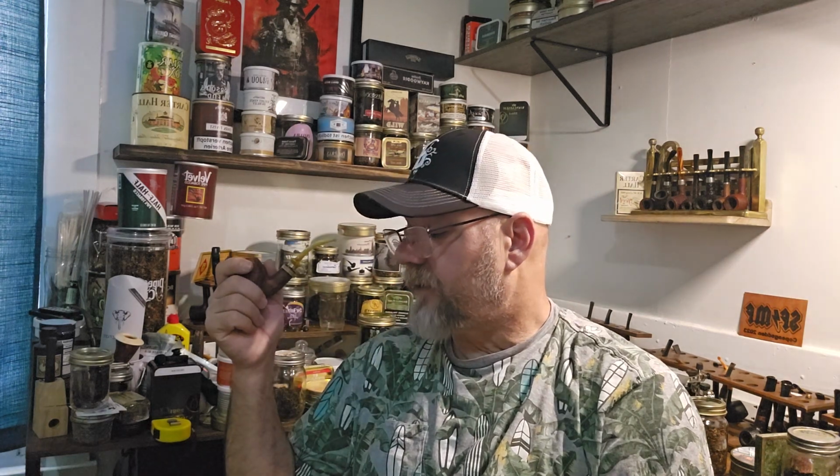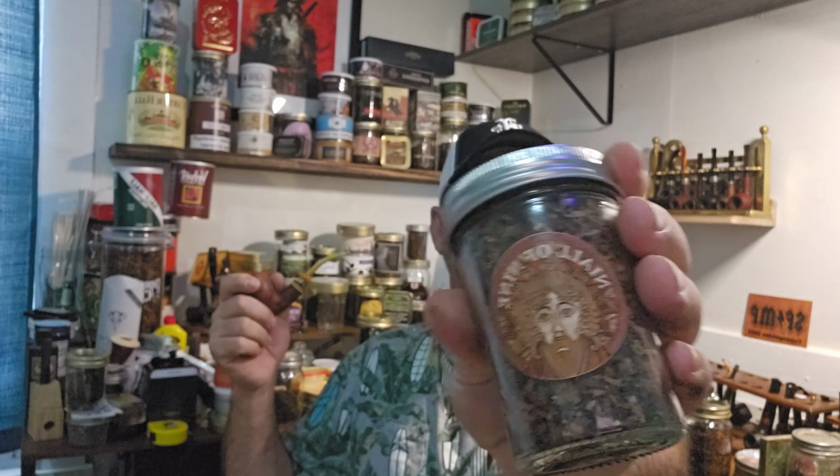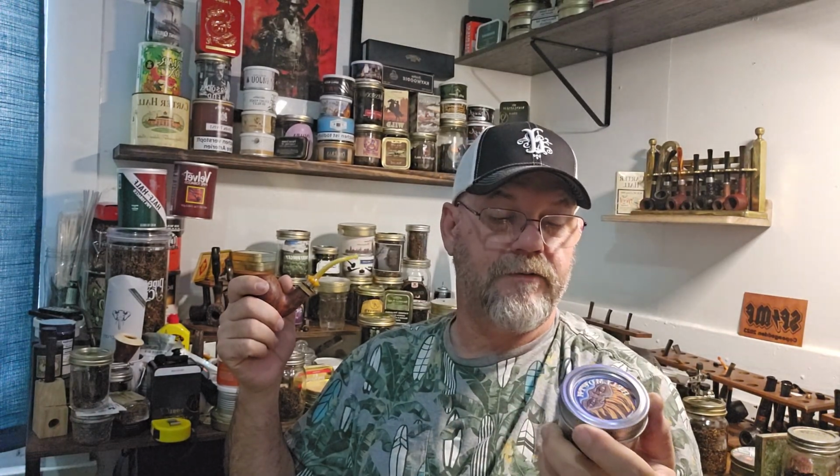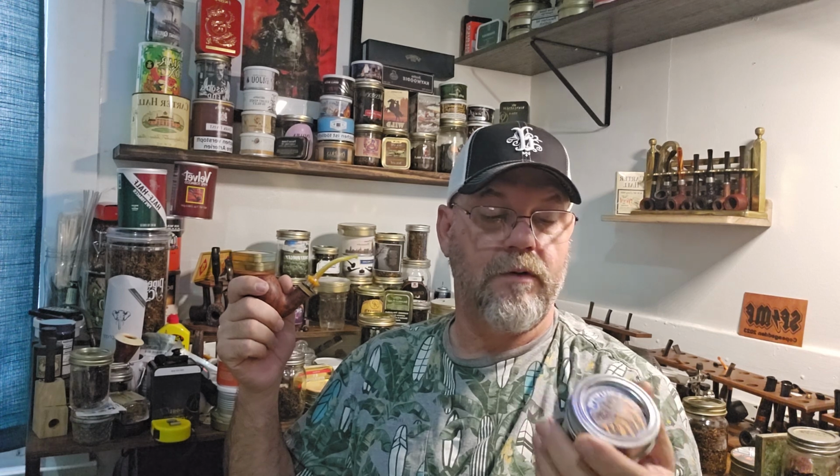I posted a post earlier. I hope somebody's seen it. It's Nella Gods coming out with a new blend. You can go on Facebook to get them. This is one of the older ones. This is Hellmouth. Awesome blend. This is the last jar of it. You know, they should buy one.